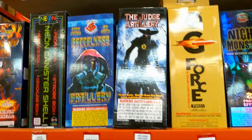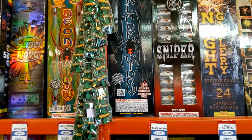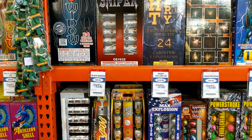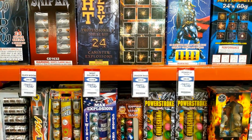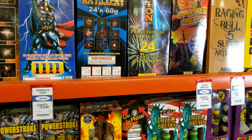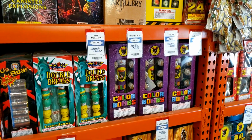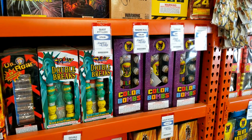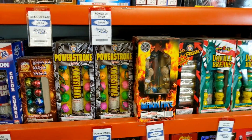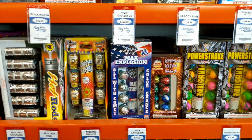All right, let's go on to the next bay. Black Widow, $100 Sniper Shells, don't see a price. Night Gallery 120, Dragon Rage 70, Power of Thor 100, Thunder Nation, Quests, Raging Bull, Pro Ox shells, Nuclear shells, some ball shells, multi-break shells, colored bombs, double breaks, Power Stroke by Brothers, 30 bucks. Shells with some tails.